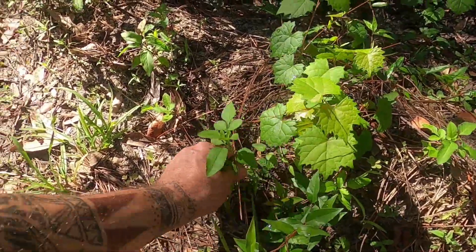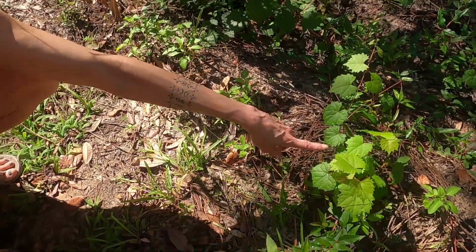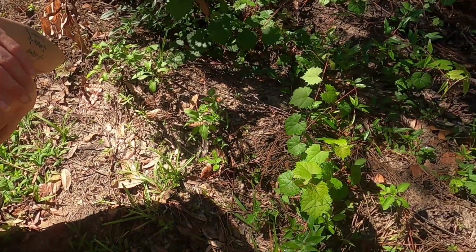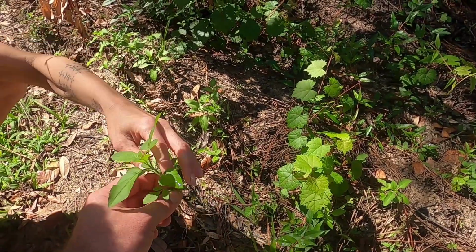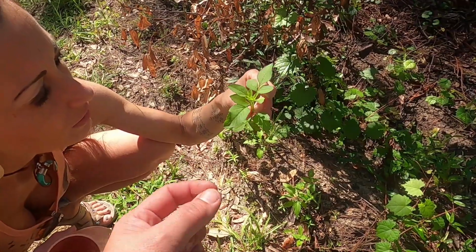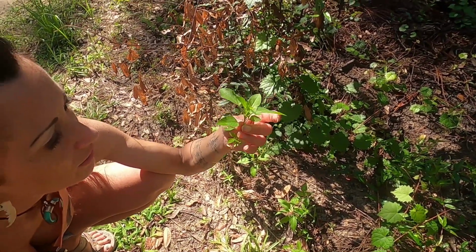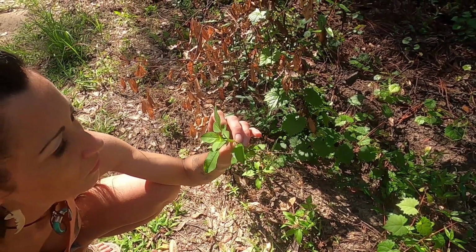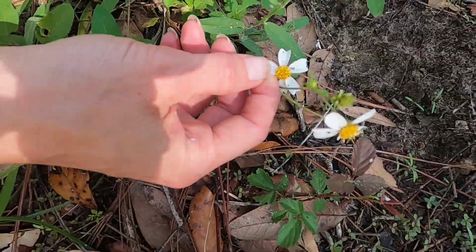That's Spanish needles right there. So you can eat that. You can eat the flowers. Well, and we should be able to eat these, too. If they're wild grapes, we can use the leaves. Okay. So that's good to know. And what is this? That's Spanish needles. It gets these little black stickers that stick to you when it matures. You can eat the young greens off of it, and the white flowers as well. Wow. Okay. So that's the Spanish needles flowers right there.